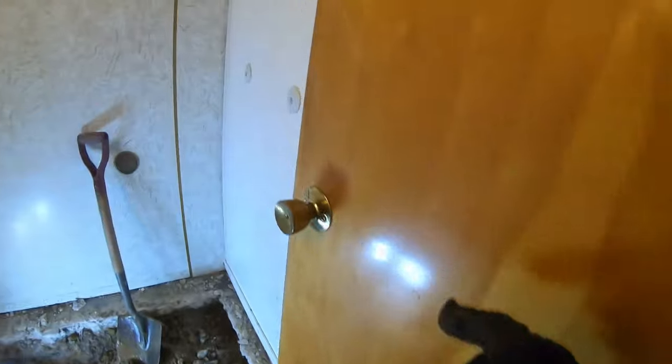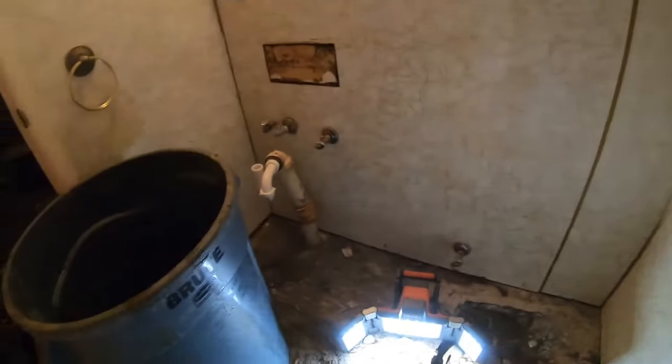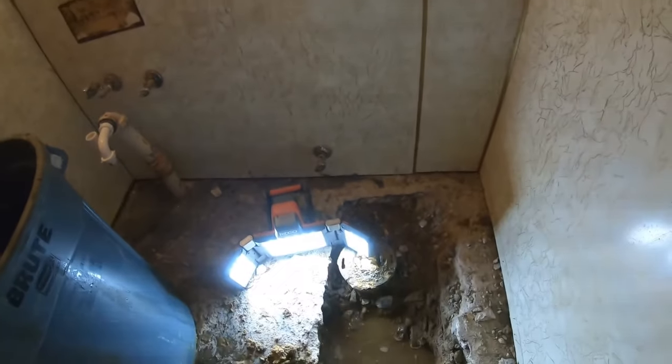Well, they busted this up. Somebody else did and put the shower in years ago. So I'm going to dig this out and snake that out, flush it out and redo it a little different this time.